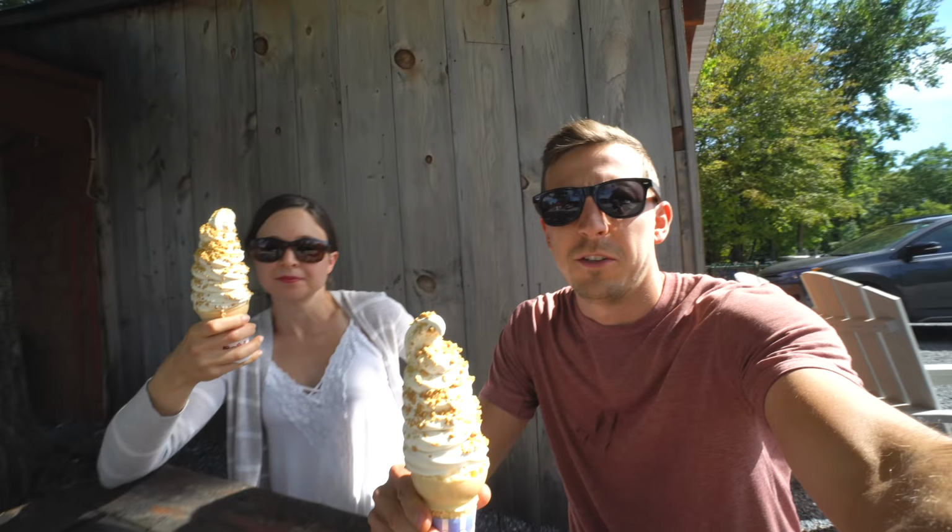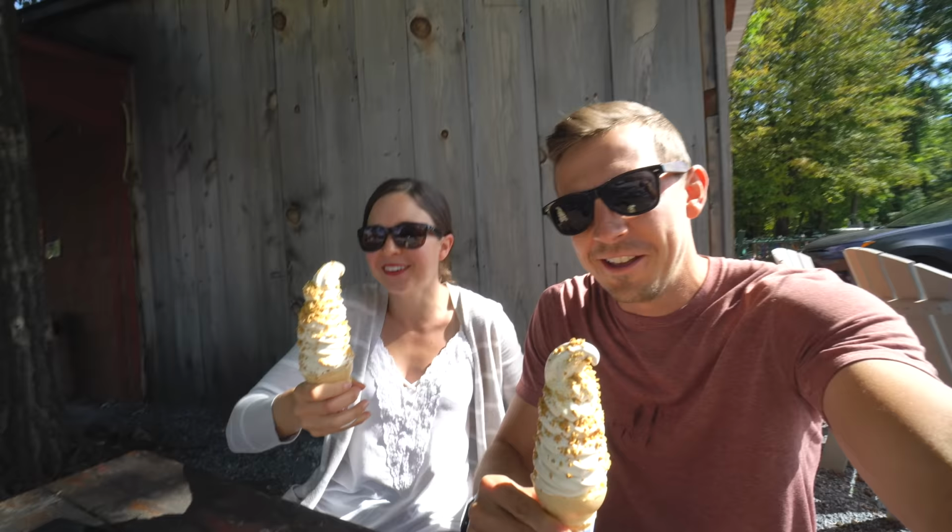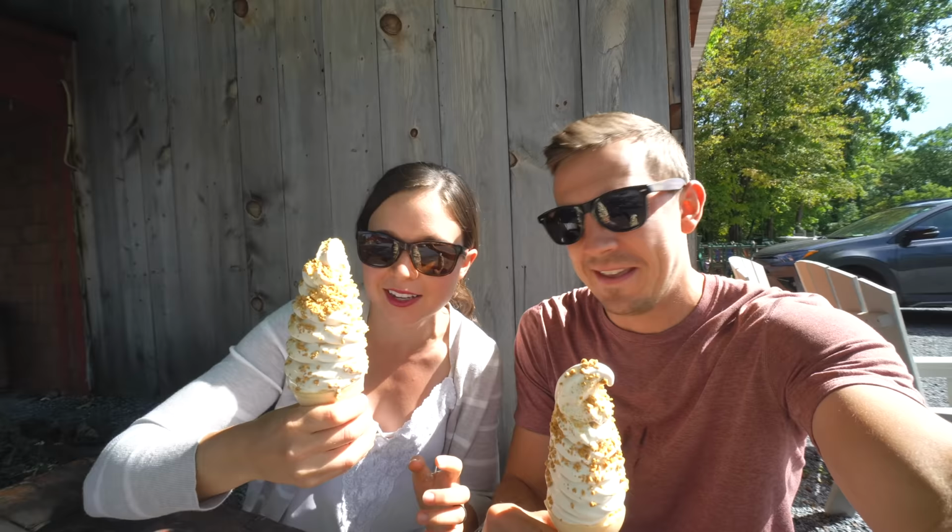Right, in classic ice cream fashion, it's melting. Oh no! But we got two large maple creemees with a maple crunch candy on top, and there's a bee attacking us. All right, it's dripping. It's go time. Oh no. Oh my god.